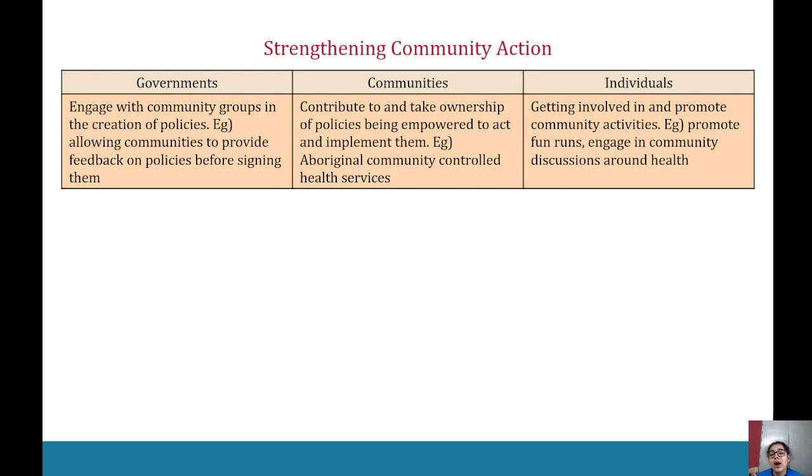Communities need to contribute to and take ownership of policies that are being empowered. For example, Aboriginal community controlled health services. Finally, individuals getting involved in and promoting community activities like promoting fun runs and engaging in community discussion on health issues.